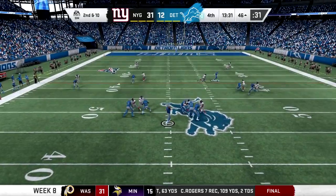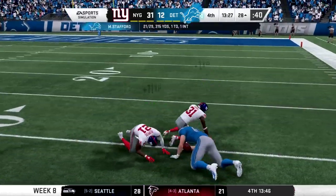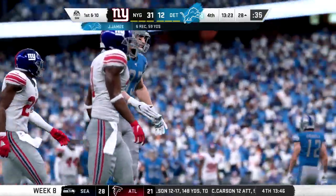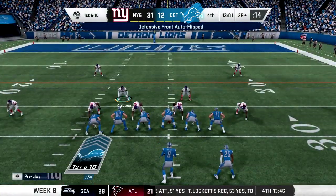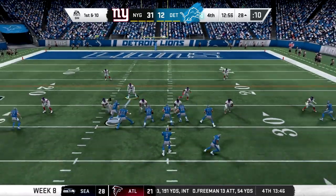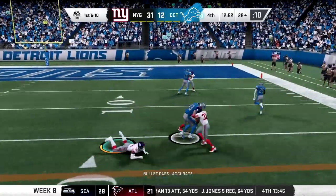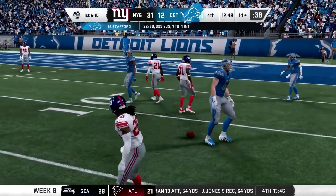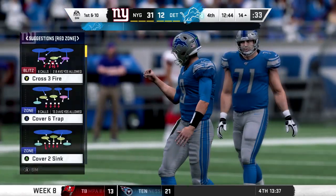Throwing again, Stafford, looking for his tight end on the corner. It's complete, and he's going to get this inside the 30. And with that last play, he's now up over that 300-yard mark. And in today's NFL, it almost feels routine. And I hate that when you talk about a 300-yard passing game. To me, 300 yards still signifies excellence, and he's achieved that in this performance. It's a gain of 14 and a first down for Detroit.